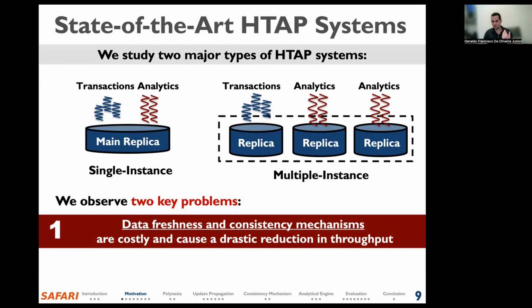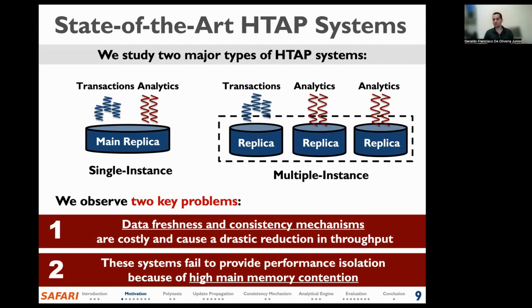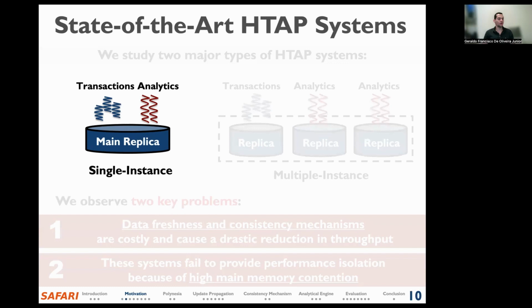Second, the HDAP system fails to provide performance isolation because of high contention in main memory. Next, I'm going to show the limitations of state-of-the-art HDAP systems in detail. We start with a single instance HDAP system.